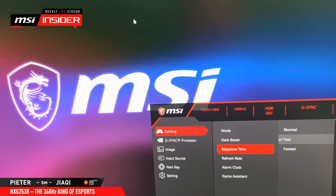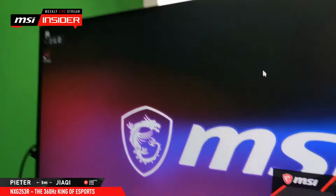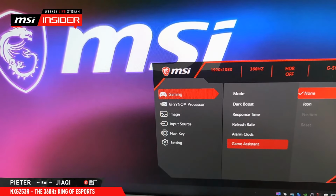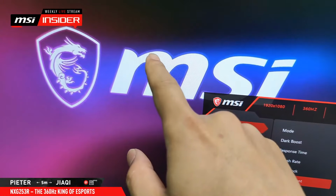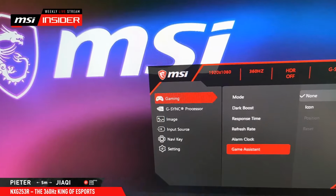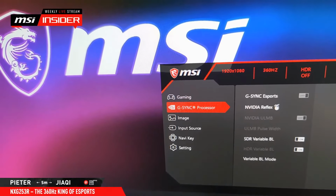Okay, so continuing, we also have response time that you can tune here. You can show refresh rate on and off. On the corner right here, you see 360. In real time, yeah. So a lot of stuff you can do here, and Game Assistant I will also show you later in the game itself. What this does is that it will give you an on-screen display crosshair in case you're using a sniper, for example, where you don't have a crosshair. And you can quickly activate this by just pressing left or right or up and down, depending on how you set up your settings.